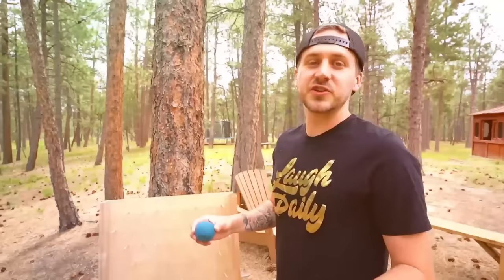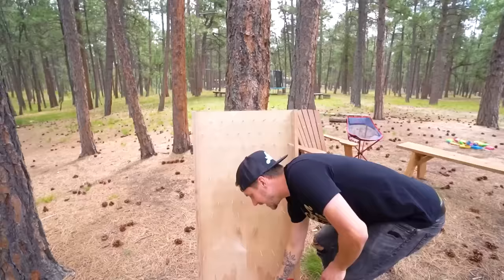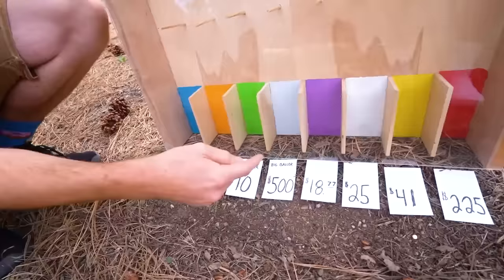So how this works is we're each gonna take turns dropping the ball down the Plinko board, and whatever the ball lands on is the amount you get to spend at the store to build your own treehouse. And as you guys know, every budget challenge is different because we change up the amounts, we change up the placement. So today we've got the low baller right next to the big baller. It's gonna be make or break for somebody.